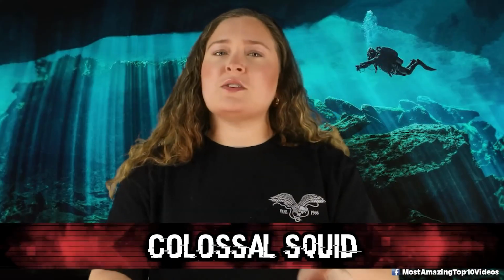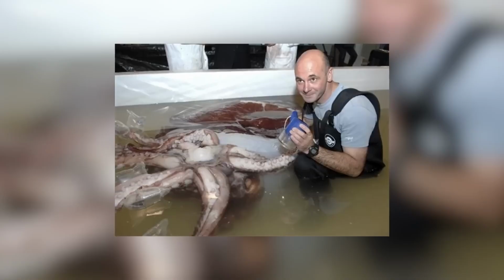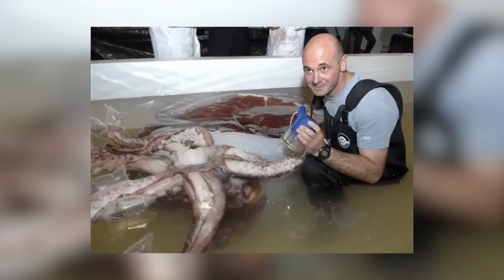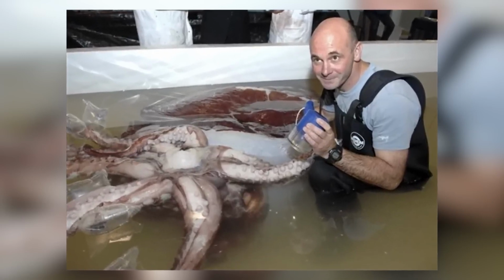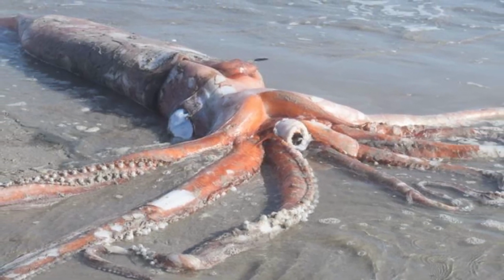Starting off in our number 10 spot, we have the colossal squid. The colossal squid is a creature that is not to be confused with the giant squid, which is similar but slightly smaller. These guys live in the darkest, coldest depths surrounding the waters of Antarctica. This creature lives up to its name as it reaches an average of 46 feet in size, and it weighs around 500 kilograms, with the females being the largest of the species.